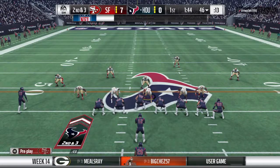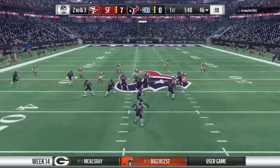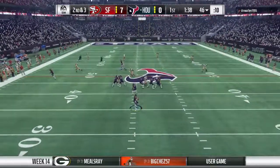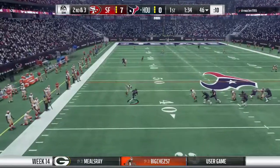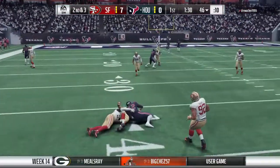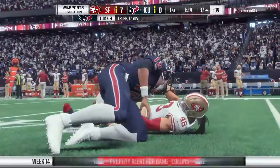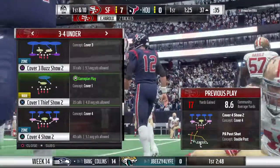Blue 90. Blue 90. Off play action. Daniel. Steps away to his left. Give him 17 yards on the Daniel pickup there. And the Texans offense get a new set of downs.